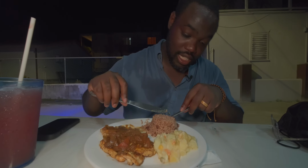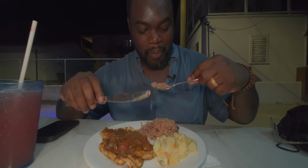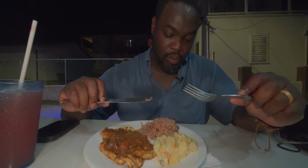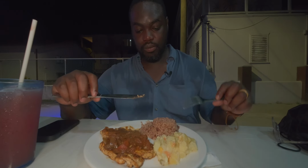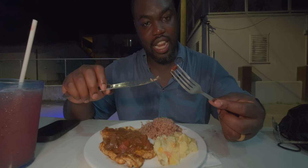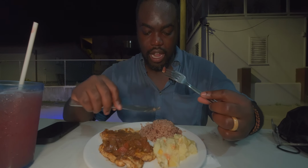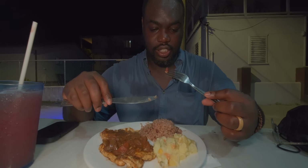Now, she said this tastes like my rice and peas. I don't say it tastes like yours. I said it reminds me of Jamaican rice and peas. Nah, it doesn't taste exactly like yours. Now, I will say it is similar, and the reason why I say that is they actually use kidney beans as opposed to the black beans that everybody else uses. So that gave it the same color and texture.